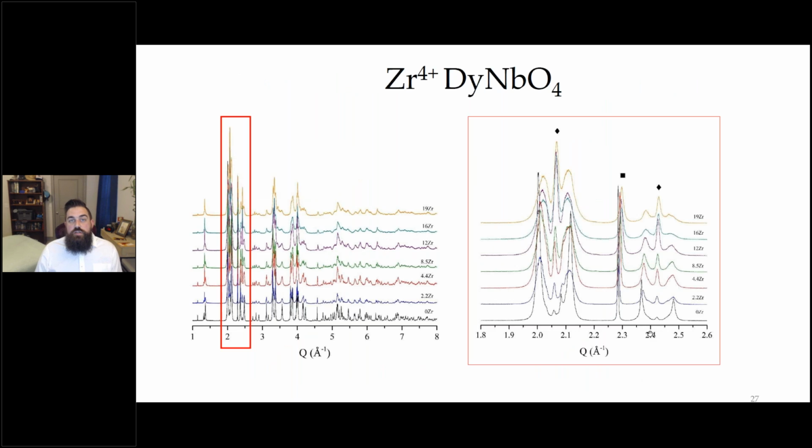Okay, so moving on, for the zirconium niobate, I looked at much higher loadings or concentrations of the zirconium co-substitution, going from 0, so pure dysprosium niobate, up to about 19 mole% of zirconium incorporation. The data here on the left is just room temperature diffraction, and then zooming in on that red square here on the right, you see the monoclinic peaks on the outside, which appear as a shoulder, but then the tetragonal peak, which is indicated by the diamond in the middle.